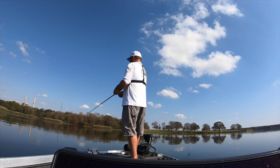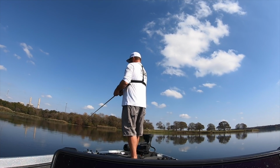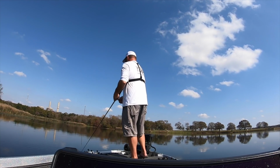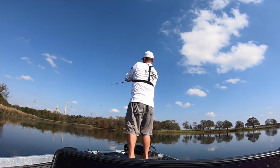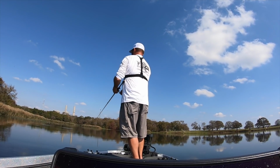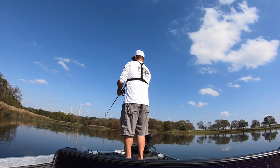Good thing is it seems to be one of the cleaner patches of grass I found. It's no surprise there's more fish in here. I'm seeing a lot less of that slime. My bait's getting a lot less of that slime on it right in here. And that's what I think we may need to zero in on, is the areas. This lake has so much grass. I think maybe the deal we need to zero in on is the areas of grass that have the least amount of slime and grass decay on it, I guess you'd say.